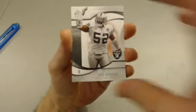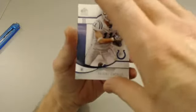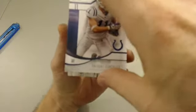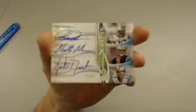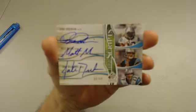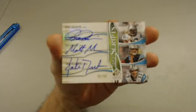All right. Kirk Morrison for the Raiders. Anthony Gonzalez for the Colts. Forgot about him. And our hit is a triple auto for the Panthers. Jake Delhomme, Matt Moore, and Ryan Robertson. 86 of 99. Fair Logo again. Two hits for you out of that box. And Mr. Rivers in the back. Poor old Philip.